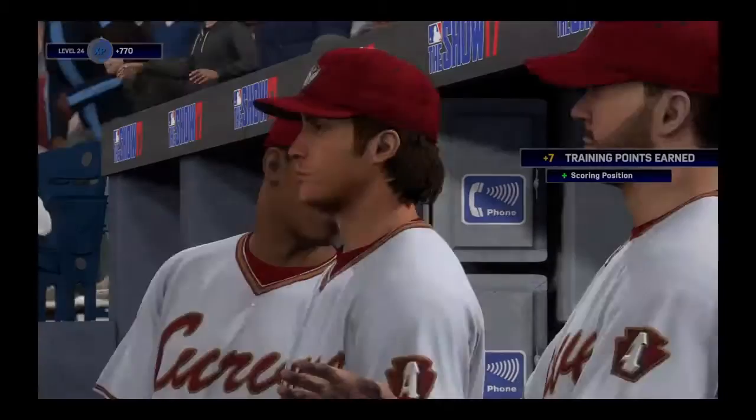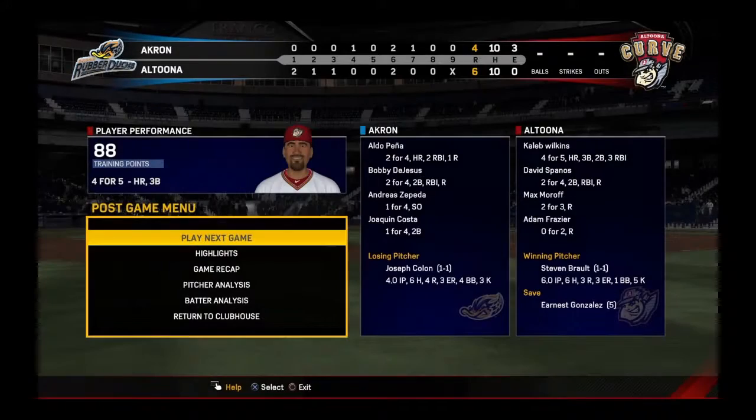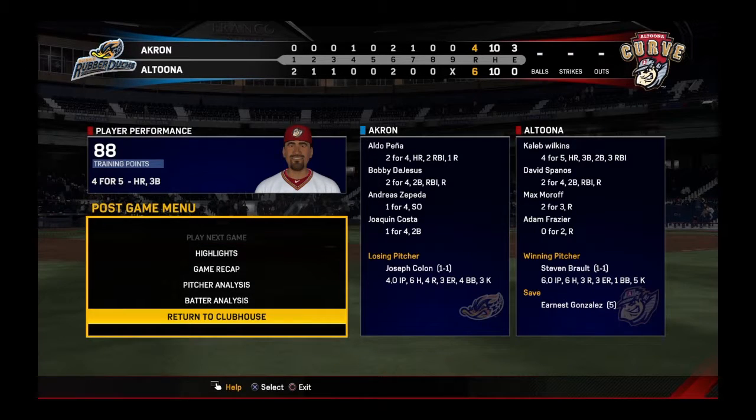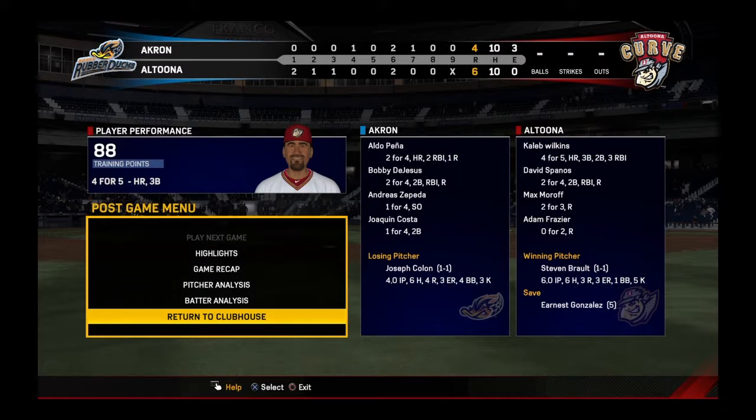One hit, one error. Hey, a great win for these guys as they wrap up another one. But a little bit of a sour note, though. Everyone has to head home, get on those computers, and get those taxes out before midnight. A 6-4 finish in tonight's affair. Stephen Brault.